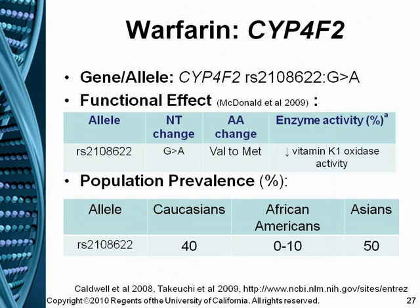CYP4F2 is our third gene. The enzyme metabolizes vitamin K1 to hydroxyvitamin K1, an inactive form of vitamin K. The gene contains a common non-synonymous polymorphism, which changes valine to methionine at codon 433. This change results in reduction in enzymatic activity. Because of the reduced CYP4F2 activity, carriers of the methionine allele may have more vitamin K1 available in the body, and they may require higher warfarin doses than those who are homozygous for the valine allele. This polymorphism is less common in African Americans than in the other races.